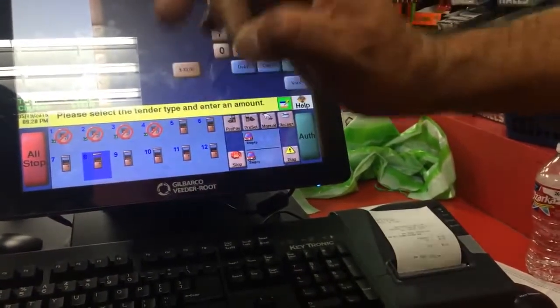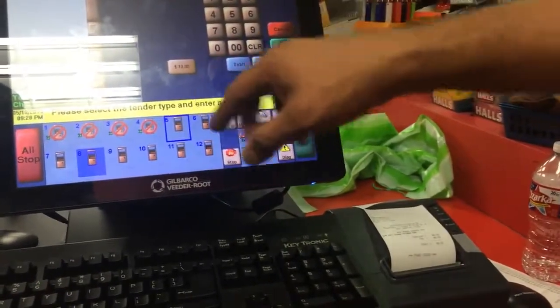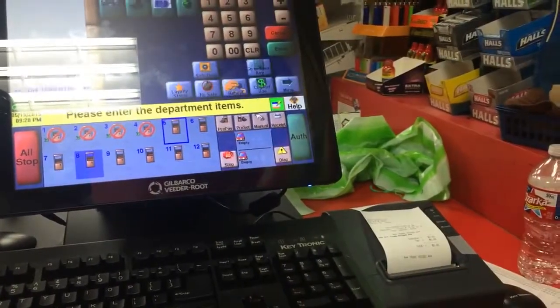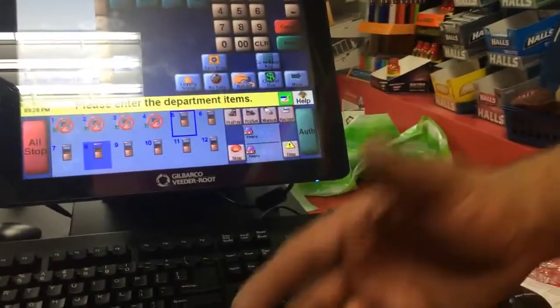They gave you money. If it would have been debit or credit, you would have selected either debit or credit over here. So it's money, so we're going to hit -10. That means negative out of your till, so you give them your money back. Alright? So now I'm going to have you try it.